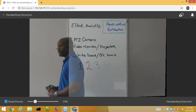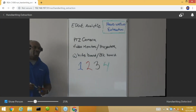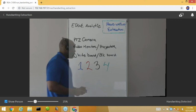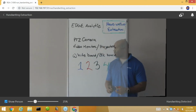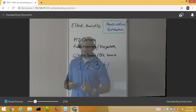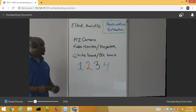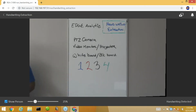Now you'll notice that immediately as the camera picks it up, it highlights it, and it creates it as a digital overlay. I could then come back, walk in front of it, and you'll notice the digital overlay. Again, color of my shirt is a dark color. It's really not impacting any of the colors that's written on the whiteboard. So I'm just going to take a screenshot because this is another great tool to use.